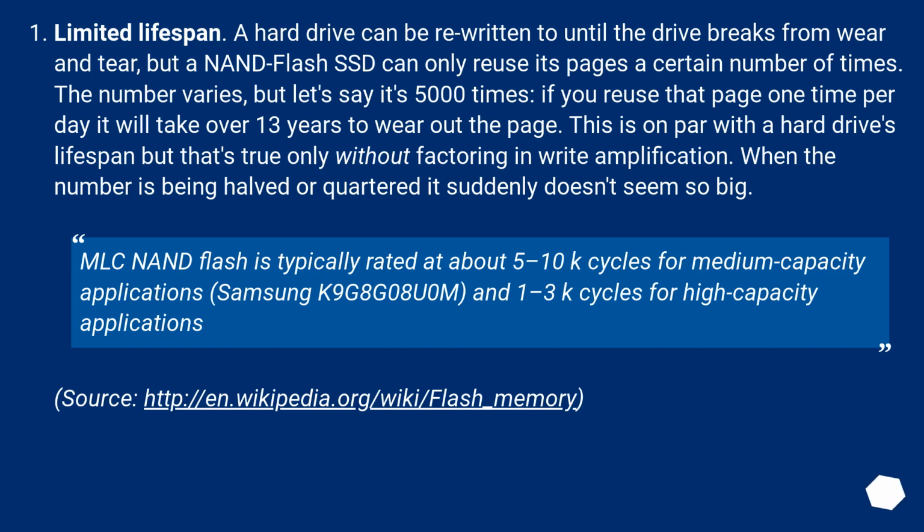MLC NAND flash is typically rated at about 5 to 10K cycles for medium capacity applications, Samsung K9GHG0HU0M, and 1 to 3K cycles for high capacity applications. Source: this URL.